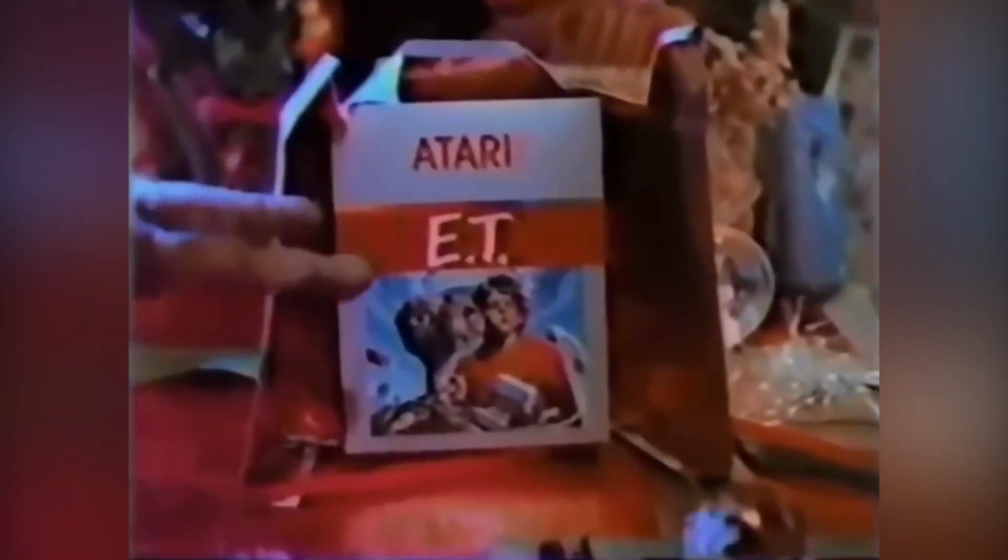The following year would of course result in the North American video game crash, which would apparently result in people in the USA no longer purchasing many video games.